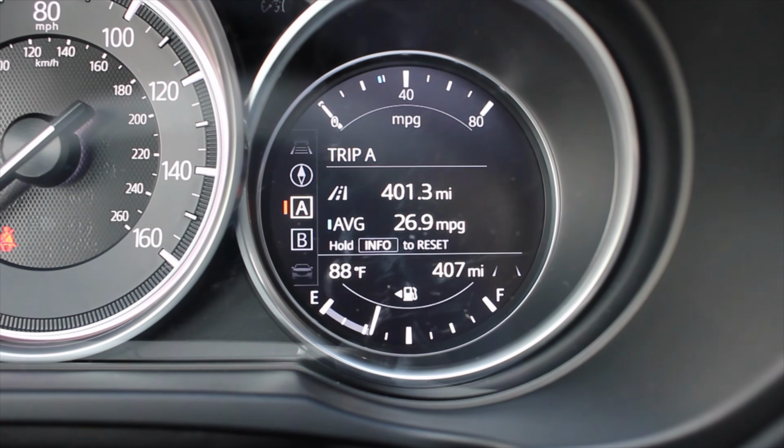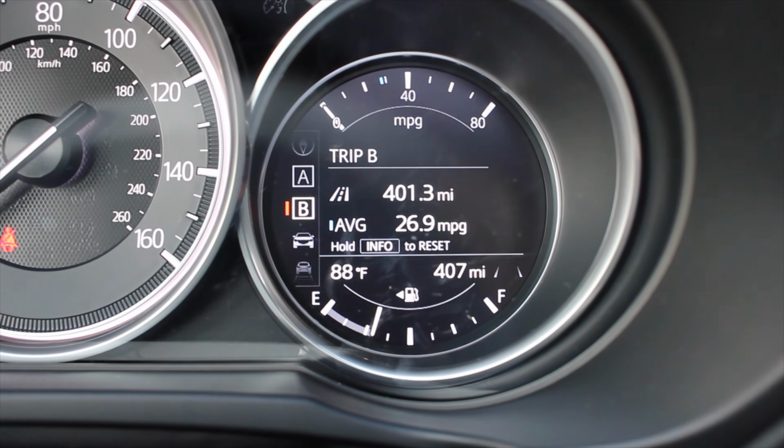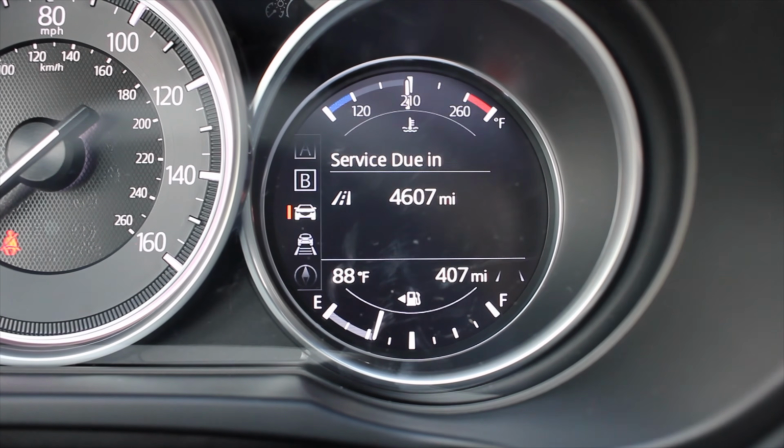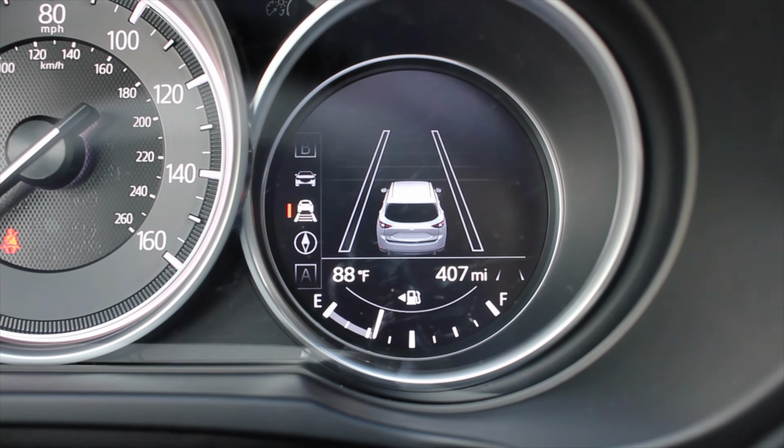Here I'm looking at an MPG gauge. That's for average MPGs. If you're really trying to squeeze the most you can out of it, that's the page that you're going to want to look at. Then I have trip distance, odometer, that sort of thing, service reminders, and then we're back to the lane page, I guess I'm going to call it. It's showing me and the car in front of me.